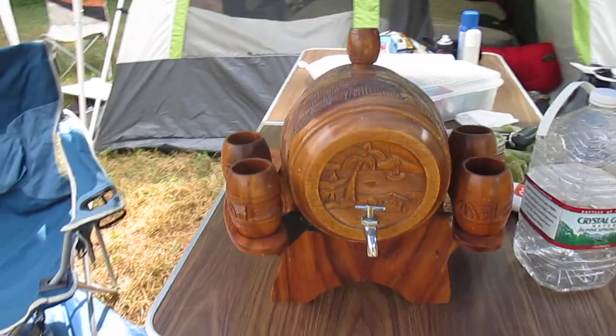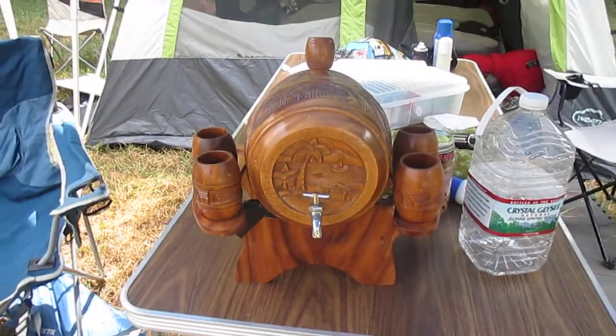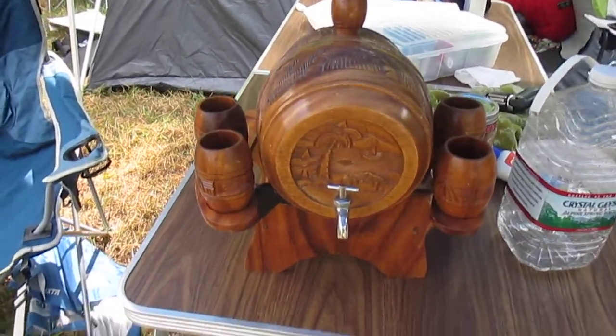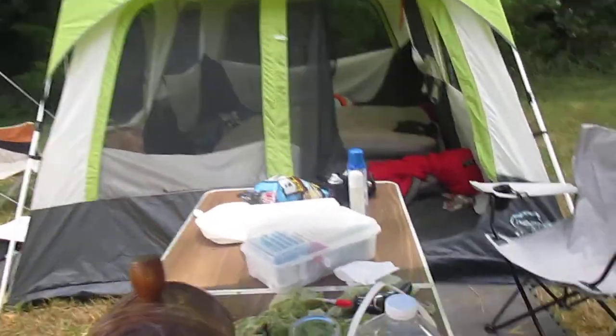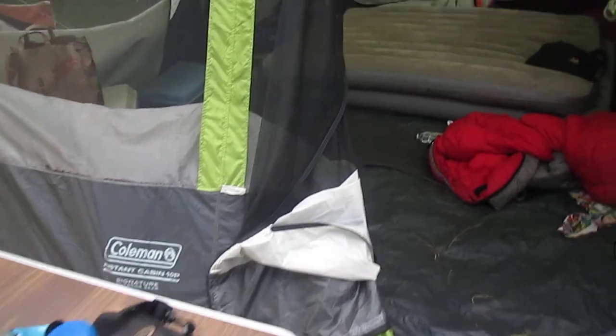This is the tiki drink stuff we got for the tiki party that we would be at tomorrow if we weren't here, but we forgot to put any drink in it, so it's just a vessel. Yeah, it's a mess.